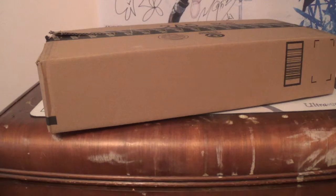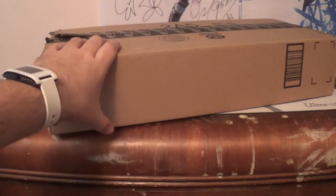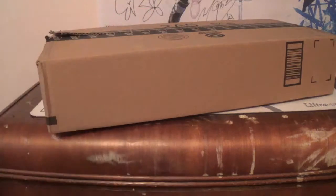As you can see, we got a package. It's been a while since I've showed a package on film, since I've seen a package just by myself off camera, a month or two, maybe. This is something I ordered a bit ago, and I'm really happy it's here. So I'm gonna get right into it.